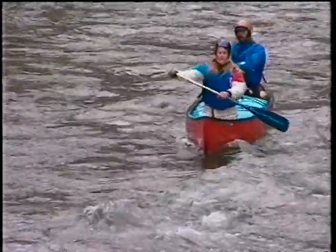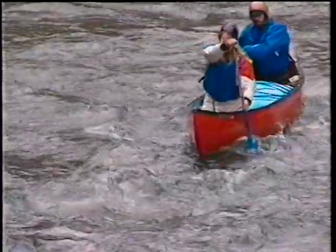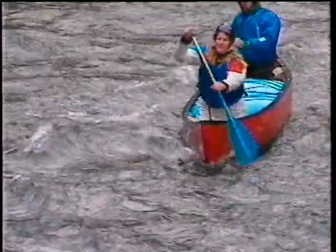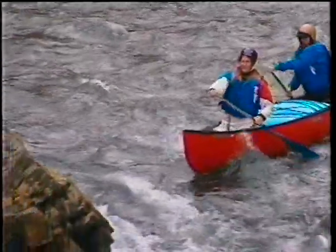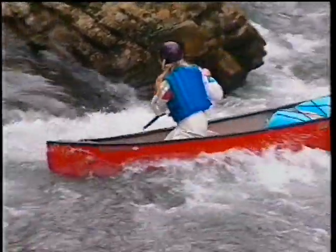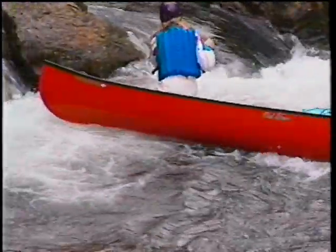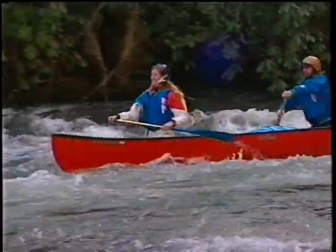You want to enter the eddy as near as possible to its upstream end, because the eddy line is strongly defined there and the turn is easier. But you also don't want to have so much speed that you blast through the eddy and run up on shore. Once you get comfortable performing all those maneuvers in moving water and in easy rapids, you'll be ready to venture downstream on your own.